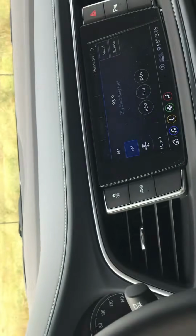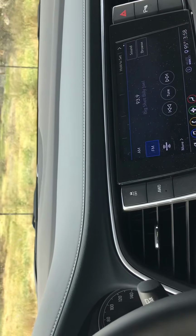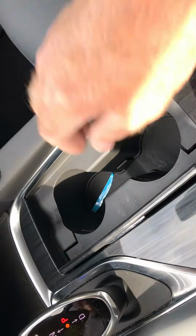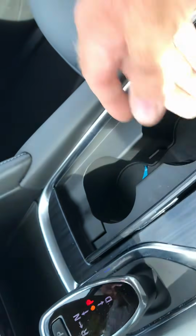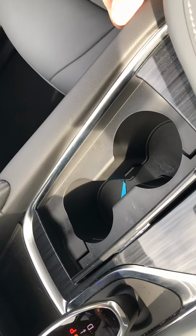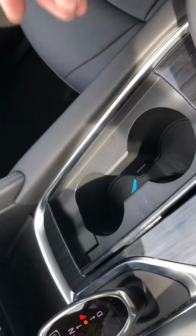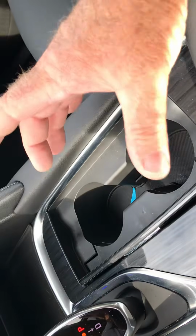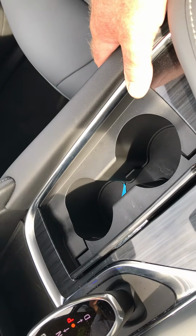The other thing that is annoying, and I don't understand GM at all after 100+ years in business, is why in the hell GM cannot make a decent cup holder. So this holds cups, that it does, but if you like the quart Gatorade bottles, the quart Powerade bottles, the quart size vitamin water bottles, you're hosed. They don't fit in there.